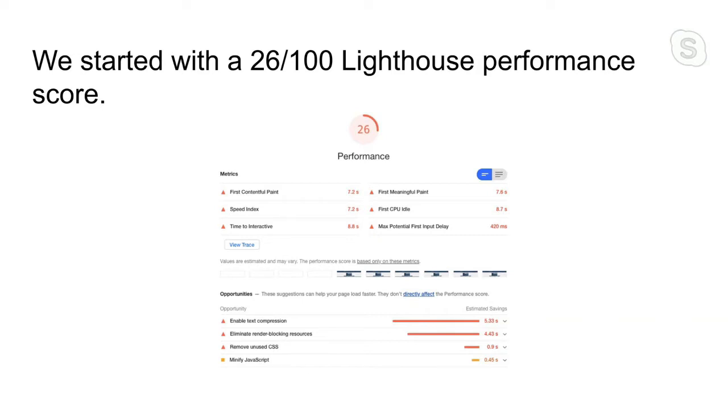On this performance test that I ran, I have a screenshot here showing that our score was 26 out of 100. I actually sometimes saw scores as low as 0 out of 100, depending on where I ran the test, like on what page in the app.